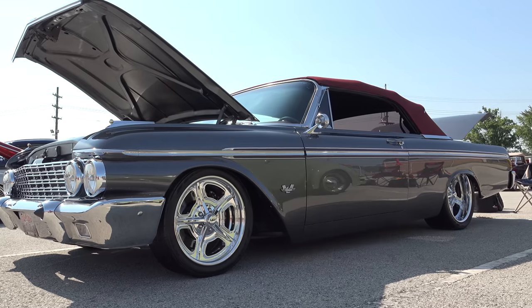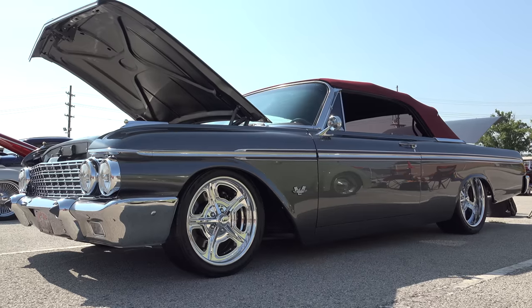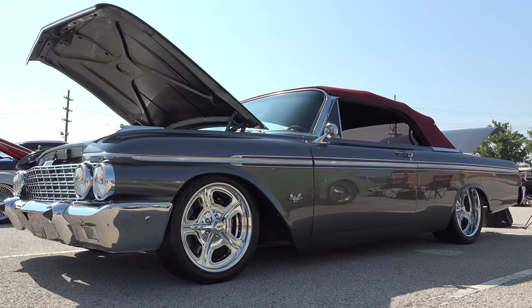So there you go, from the 2018 NSRA Street Rod Nationals, a 1962 Ford Galaxie 500 XL convertible with a twin turbo Coyote. Hope y'all have enjoyed it.